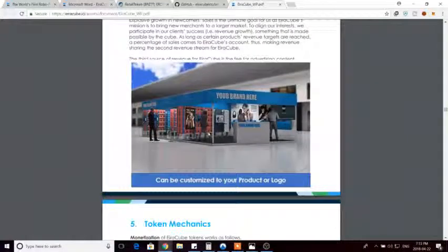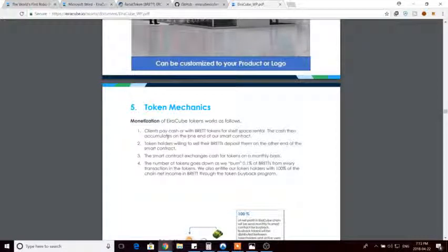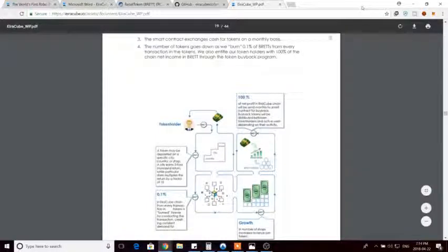Revenue streams: your brand here, can be customized to your product logo. Clients pay cash or with Brett tokens for shelf space rental. The cash then accumulates on the one end of our smart contract. Token holders willing to sell their Brett deposit them into the other end of the smart contract. The smart contract exchanges cash for tokens on a monthly basis. The number of tokens goes down as we burn 0.1% of Brett from every transaction in the tokens. We also entitle our token holders with 100% of the chain net income through the token buyback program. Nice. It's really cool.